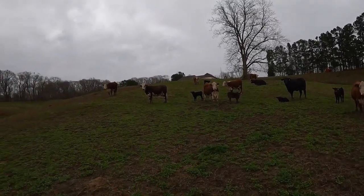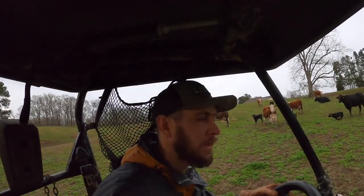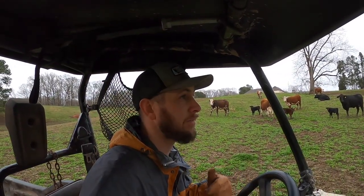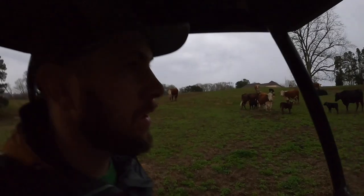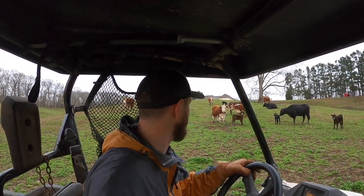Well, there's 6 anyway. You see right there, always beware of the one calf that doesn't have a tag, or better yet, beware of its mother. That striped cow right there that's walking back off, that's the mother of the tagless calf, and she will try to eat you alive here.